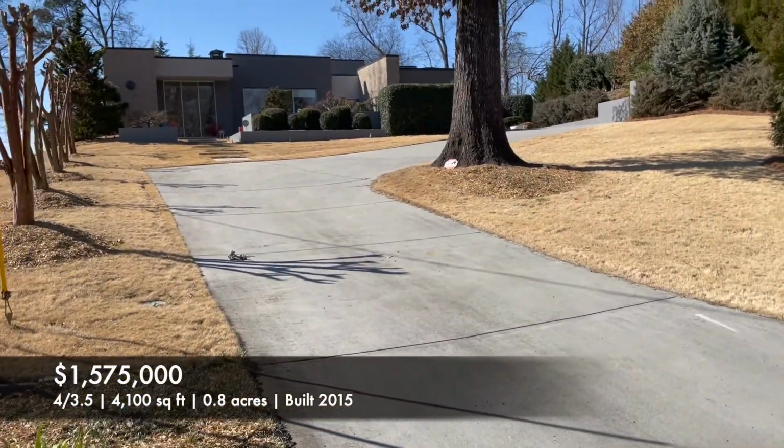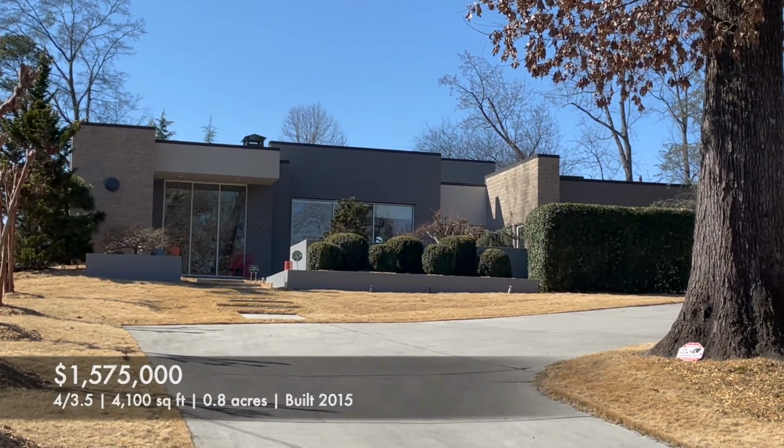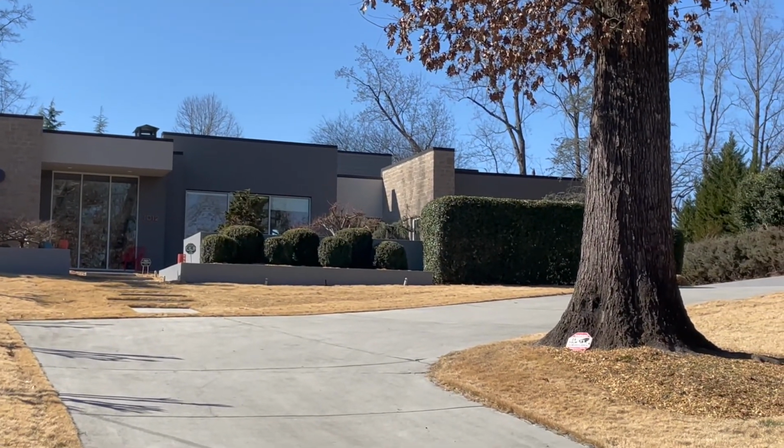So here's an example right behind me. It just went on the market, and just as quickly as it went on the market, it came off the market. This one was listed for 1.575 million. It's a 4-bedroom, 3.5 bath, 4,100 square feet. It's all one level. It does have a pool, 2-car garage. I mean, the pool and the patio space is what sells this home, really.